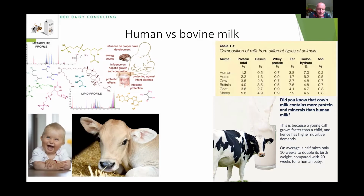Yes, of course there is. A calf, when it's born, is up on its feet within minutes. Babies take about a year or more. Calves are, I won't say they're self-sufficient, but they're more capable, they're more developed when they first come out than babies.